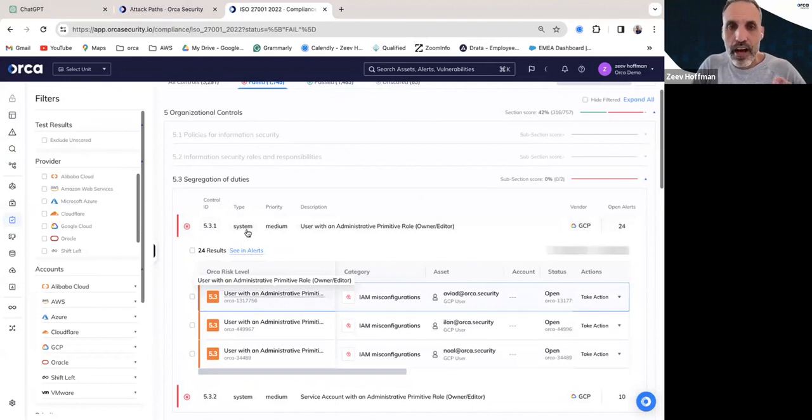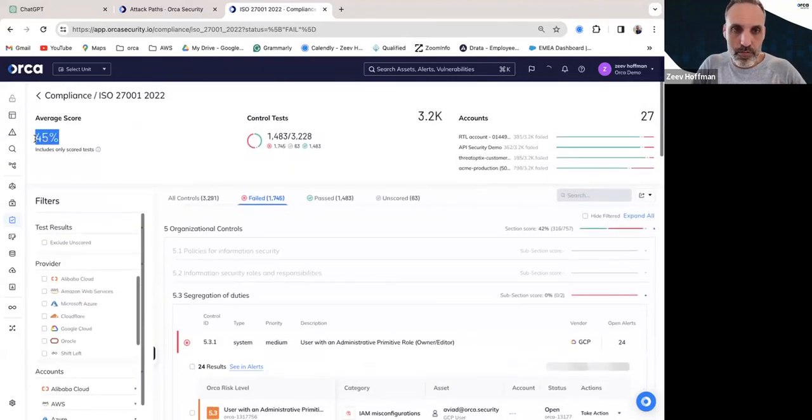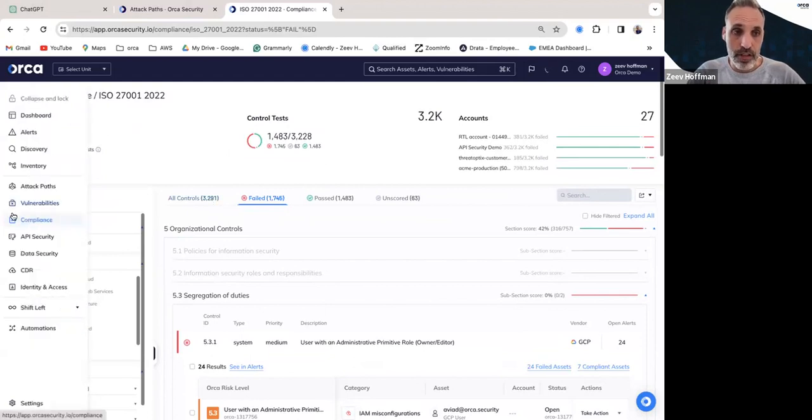Now, the severity here is not so important. What's important is how you're going to stand and be compliant to your specific compliance. So Orca gives you all the step-by-step that you need to do. You can share that with an external auditor, and you can see the entire compliance view of your cloud infrastructure.